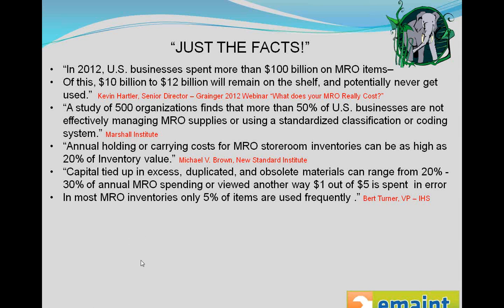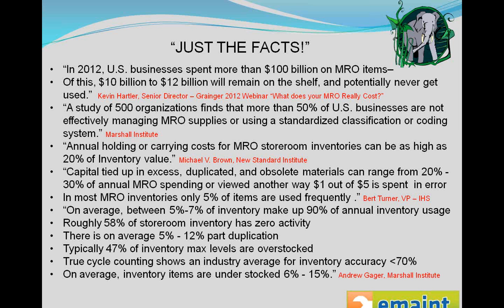We also look at how your MRO materials, only 5% of the items are used frequently. And Andrew Geiger from Marshall Institute shows that only 5 to 7% of our inventory makes up 90% of our inventory used for the year, or roughly 58% of our inventory has zero activity combined. There is on average 5 to 12% of part duplication, and on this I will discuss in a later slide where this part duplication can actually arrive from.